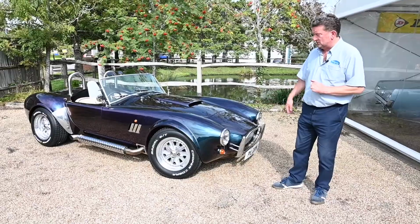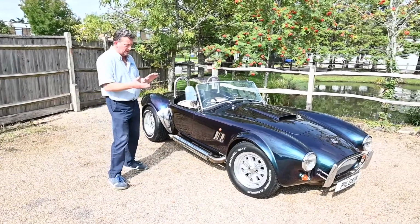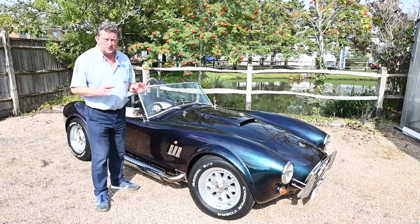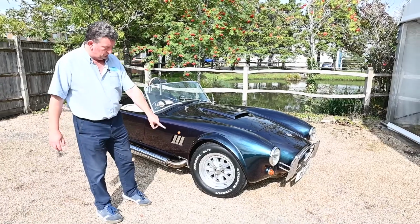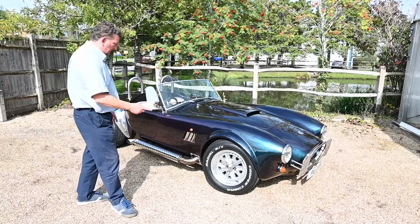He's had this beautiful paint job done, which is absolutely stunning. It's like a candy color, they call it, so it does change color. One minute it's dark blue, next minute it's green, next minute it's gold. It really is stunning bodywork on this. You can see we've just put some new Cooper Cobra tyres on. They're 15s because obviously the tyres had got a bit old, so we put a new set of those on.